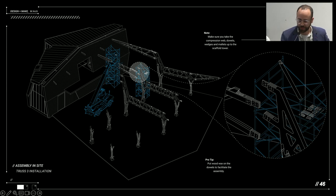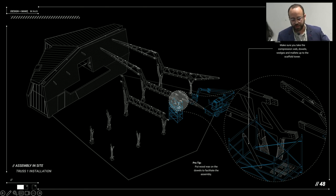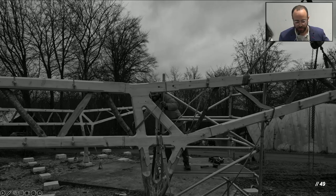The assembly of truss 3 is simple, but requires an extra level of caution, not to forget about the loose compression member, like this one, that needs to be installed simultaneously, because this is essential for the continuity of the forces that go from the truss to the glulam. Also, as you can see, we needed to pass our working at height safety course. Installing truss 1 follows the same logic. Don't forget your compression member.